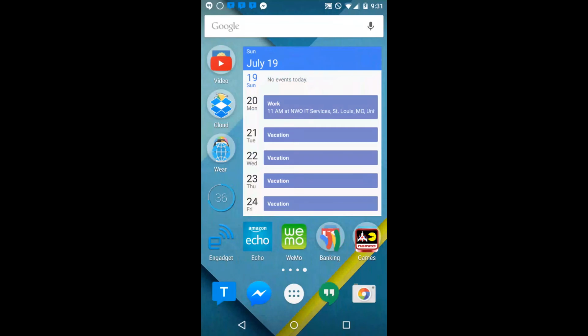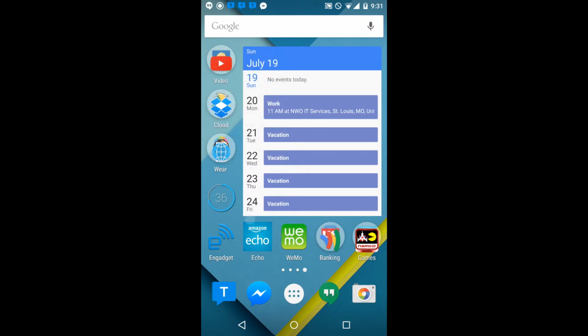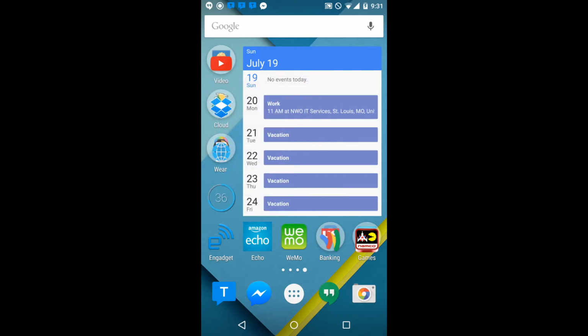Coming over to the third screen, this is the one I use the least, of course, that's why it's third. We have the video folder featuring YouTube and Flixster, which is useful for showing movie apps. Cloud, where we have Dropbox, Google Drive, and FTP, which allows me to remotely connect to my file server in the other room from anywhere in the world. We of course have the Android Wear folder where I just keep the shortcuts to the Android Wear apps. We have another countdown widget right here, which shows how many days until I begin college.